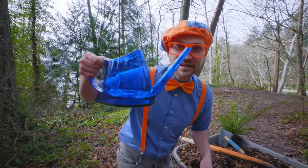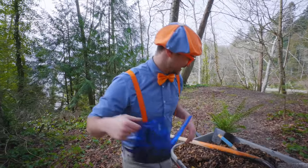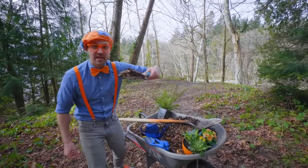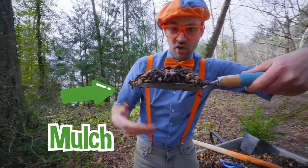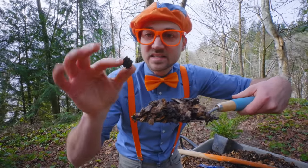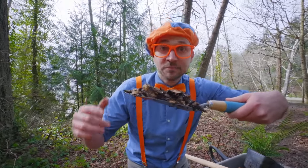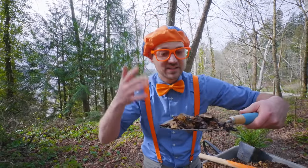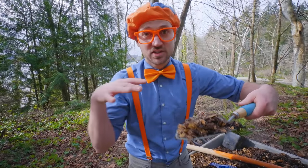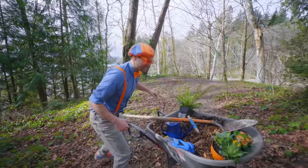Yeah, so we can water the plant after we planted. Oh, and last but not least, yeah, mulch. Whoa, check it out. Mulch is actually just chopped up pieces of bark. Yeah, check that out. Bark and wood and plants. Yeah, it actually provides nutrients to the soil. And also it helps make sure the soil maintains its moisture. Okay, let's get to planting.